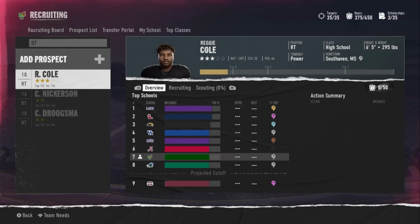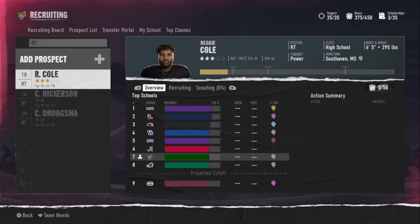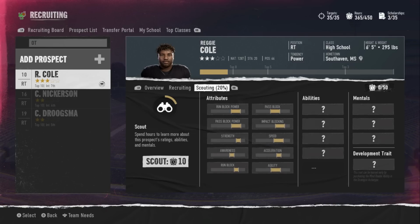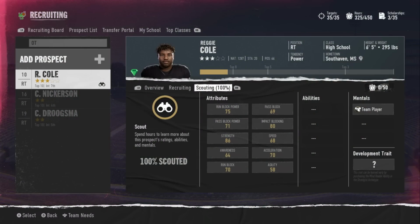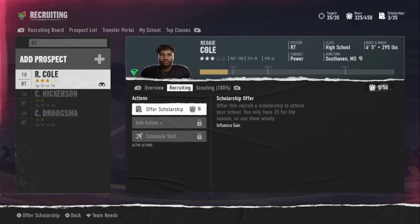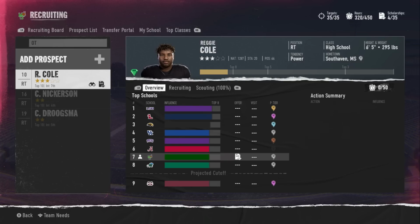On the offensive line, Reggie Cole is a 3-star prospect that has us in his top 8 as of right now, so let's go ahead and spend some points on him. He's got some pretty good strength. Speed's pretty darn low, but he is a power guy, so not as agile as you would hope. And he's a gem, so he could probably be a 4-star prospect. Instead, he's got to be one of our top guys. So we're going to offer this guy a scholarship for sure, and hopefully that would get us up into his top 5 soon enough. But you've got some really tough schools here in the running for him.